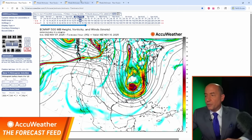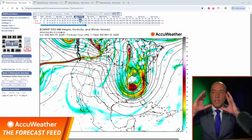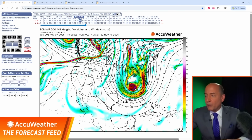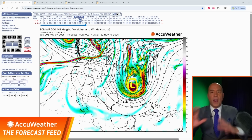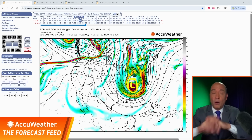Now, you'll notice that the lowest number here, you see 534, 540, that's showing you the height of the 500 millibar. But basically what it's showing you is the core of the upper low is right across parts of Tennessee, Alabama, and into Georgia. And that represents some of the coldest air. So listen, you're going to feel this across the Midwest and also the Northeast. But relative to normal, you're going to have the coldest readings across the southeast.